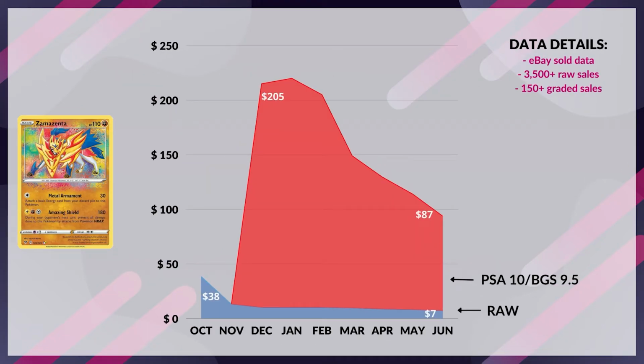Now, Zamazenta. I included Zamazenta from the Galar region because, well, I played Pokemon Shield over Sword, so I prefer it over the Zacian, even though Zacian on paper is a more popular Pokemon. And once again, we see a similar result here. Less total sales, with about 3,500 raw sales and 150 plus graded sales, and you can see a similar price drop there.